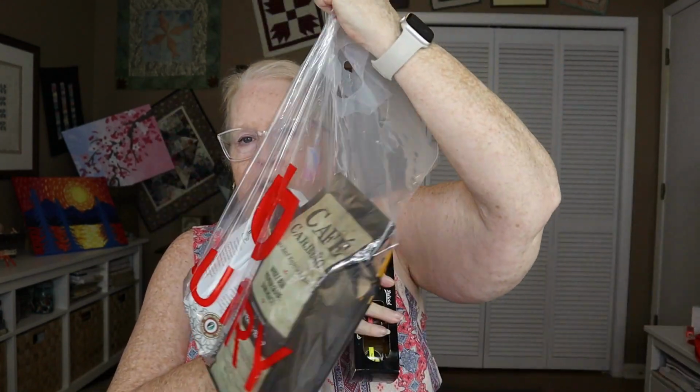All right. Then I got, and I'm just going to keep these, these are for me. These are also from, I think these are also from the Dominican. Yeah, they are, because all of these 3 things were from the duty-free shop, as you can tell by that.